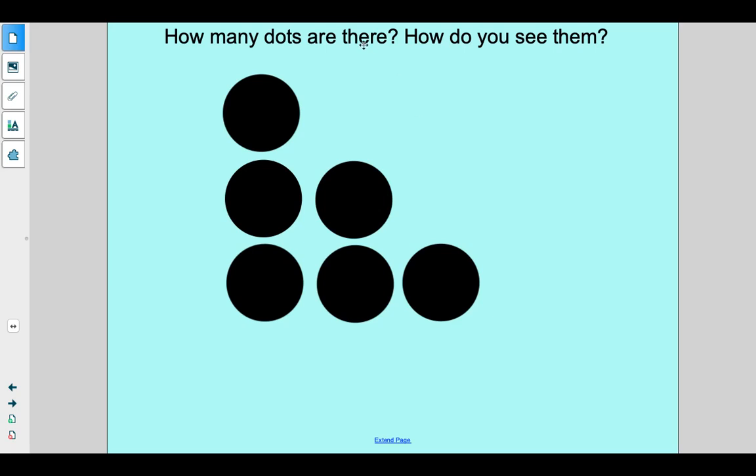I wonder if you knew there were 6 dots by counting one by one, or maybe you had a strategy for counting. I'm going to guess some of your strategies. I'm going to guess maybe some of you did count by ones, and you said 1, 2, 3, 4, 5, 6. Maybe some of you thought about it like that.